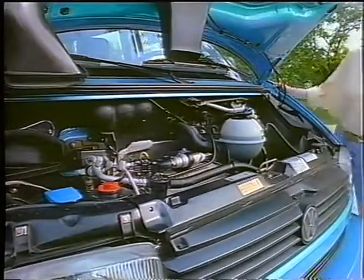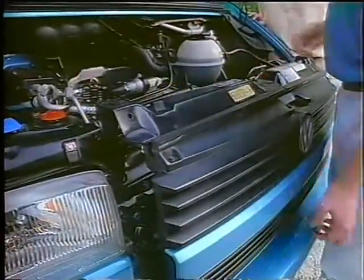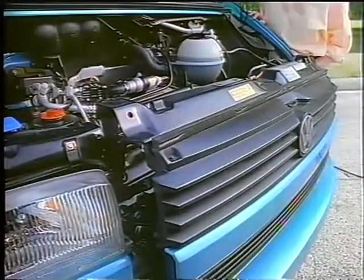And if you really want to get serious, just remove 4 bolts and bingo, you can get right at the spark plugs. You hear that, guys? Spark plugs. Get right at them. Everything you need, all right here.